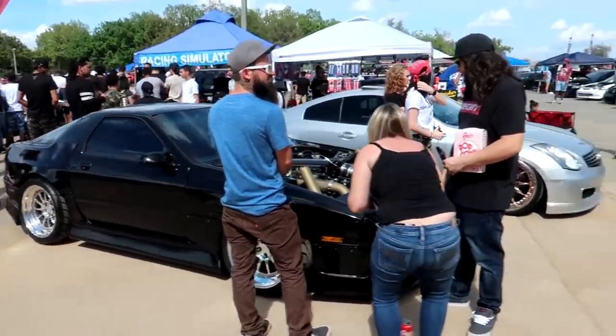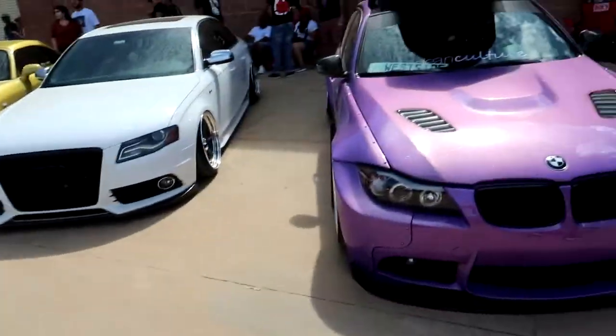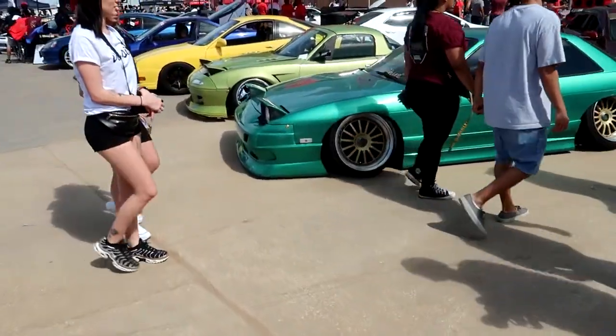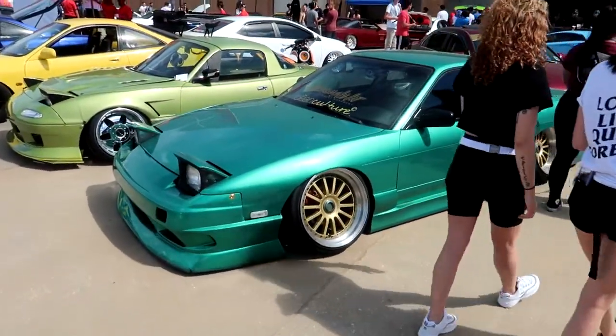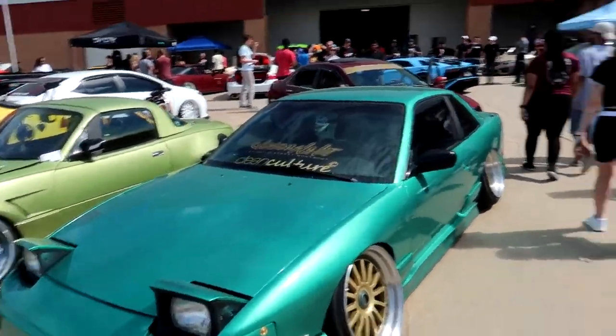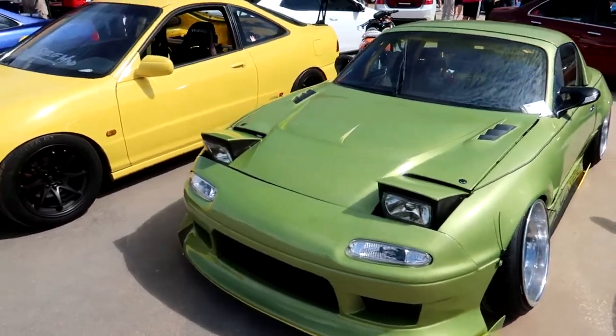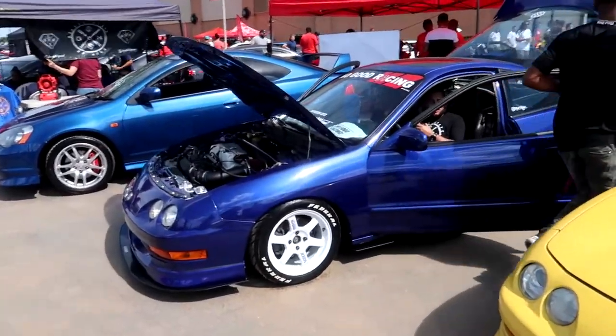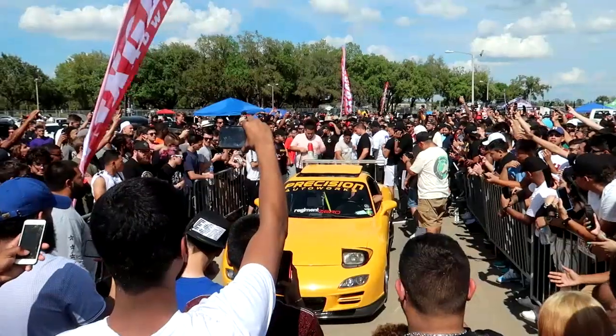RX-7. Go ahead. S13 coupe. Not a hatch. Coupe. Miata Integra with a big wing. Other Integra with a not so big wing.